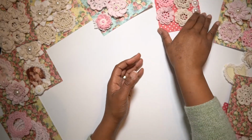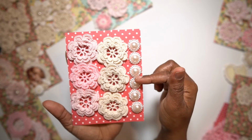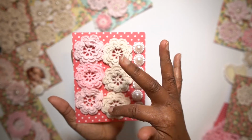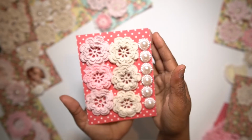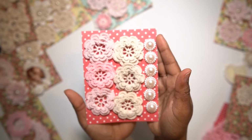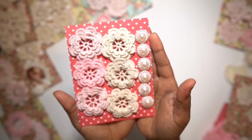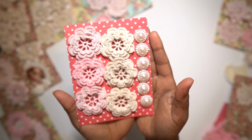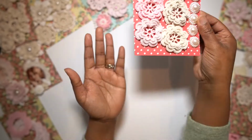And this is also very smart thinking. I just love that she added the flatbed pearls on the side and added the cluster of two colors in this package. So this is a very nice way to store the flowers themselves as well. So thank you so much for that.